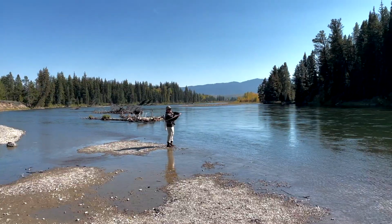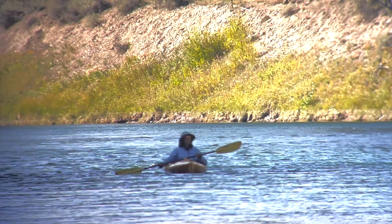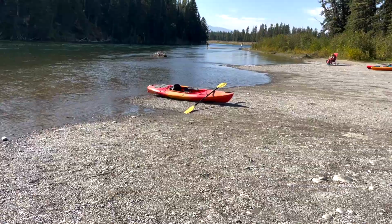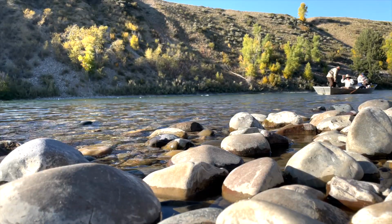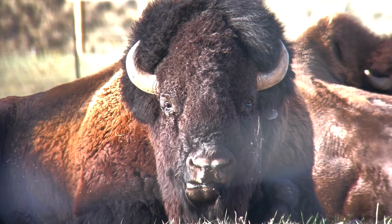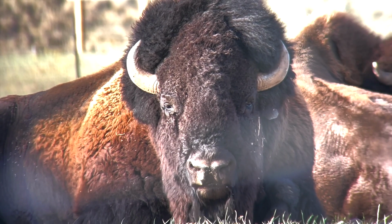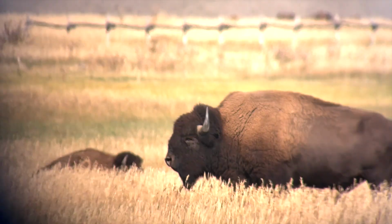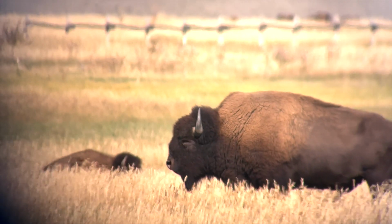Biking, fishing, kayaking, and paddleboarding are very popular activities in Grand Teton National Park. However, no other activity is more popular than wildlife viewing. The park is home to 16 different large animal species, such as elk, bison, bears, and moose.